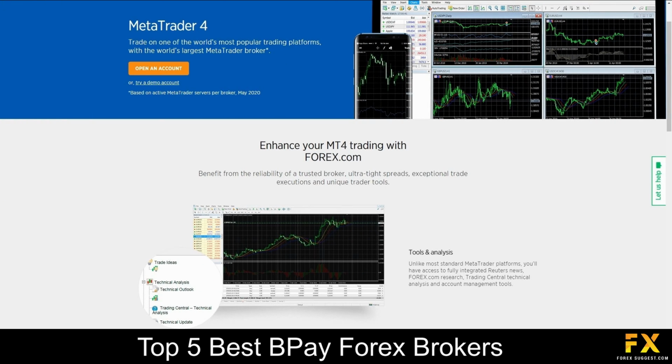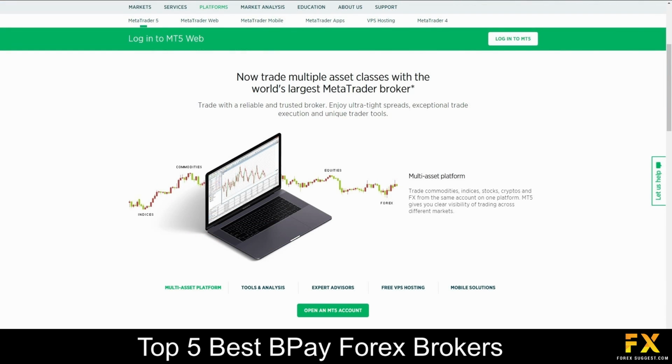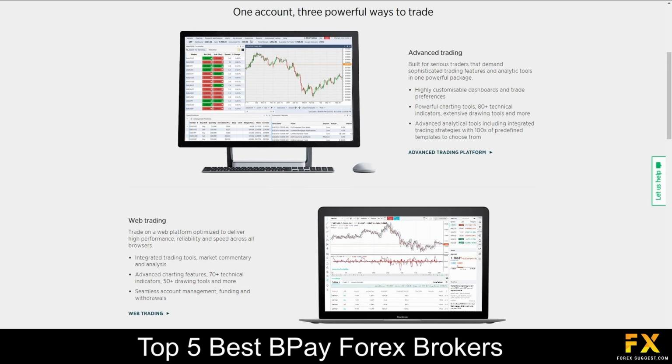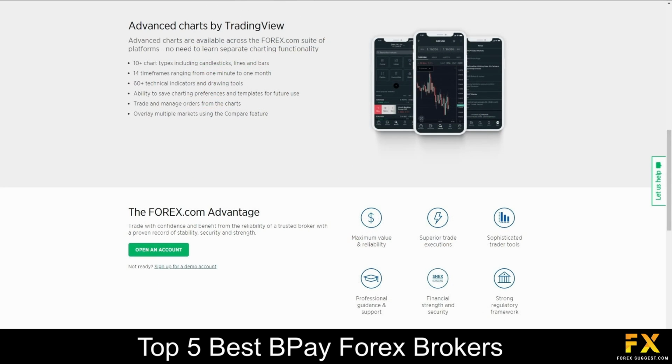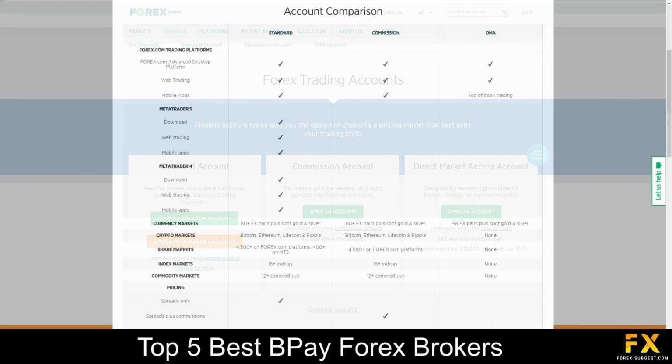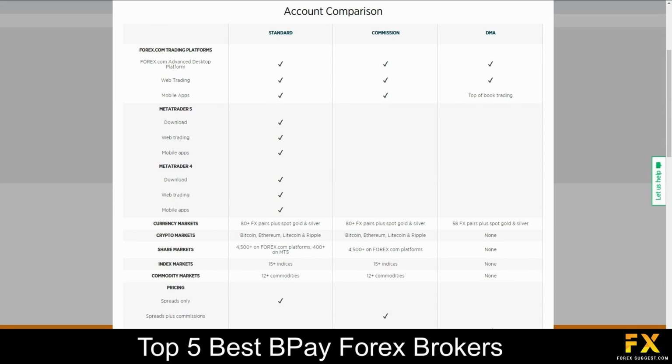Available platforms are featured on MetaTrader 4, MetaTrader 5, as well as Forex.com's advanced trading platform for web, Windows, iOS, and Android operating systems. Accounts are provided on Standard, Commission, Direct Market Access, and swap-free accounts, with access to their web and mobile platforms, lower Forex fees, a variety of tradable currencies, an active trader program, and more.